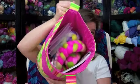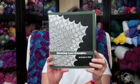This bag is also filled with a bunch of other stuff that I purchased this week. One of the things was Knitting Lace Triangles by Evelyn Clark. I've been wanting this book since my friend Valerie told me about it maybe 2 or 3 years ago. I can't remember. I've been looking at it on Amazon, and a couple times I've almost purchased it. Two weeks ago, I decided to buy it on Amazon, and it's out of stock.